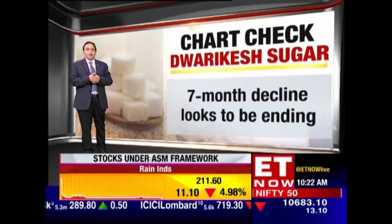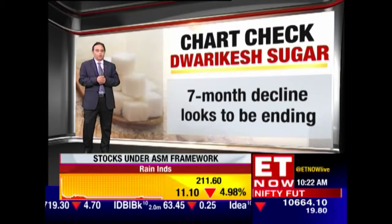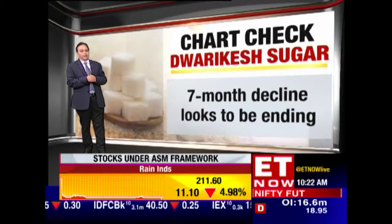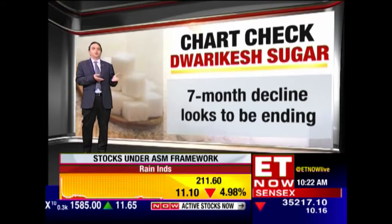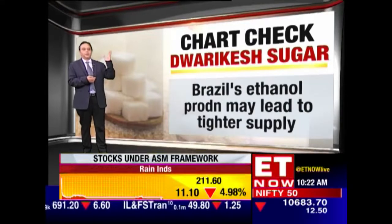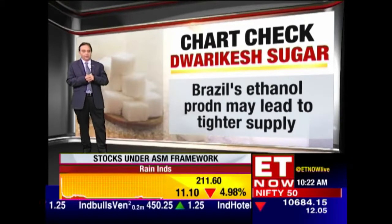The second stock I have for you today is Dwarikesh Sugar. Now, you may wonder why Dwarikesh Sugar when all the sugar stocks are taking such a beating. Yes, Dwarikesh Sugar is also at the end of a big 7-month-long decline, during which time the price fell from 90 rupees to 18 rupees.